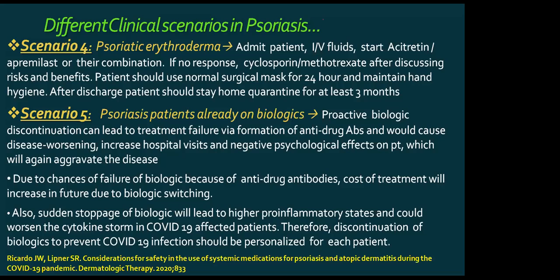Then scenario 5 is when the patients in the pre COVID times were already on biologics. Now, what does the literature say about this? The literature says that a proactive biologic discontinuation can lead to treatment failure via formation of anti drug antibodies and would cause disease worsening, increasing the hospital visits and having a negative psychological impact on the patient, which will again aggravate the disease. And due to the chances of failure of biologics because of anti-drug antibodies, we have to switch the biologics in the future, which will increase the cost of the treatment.